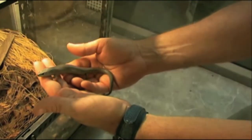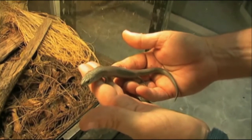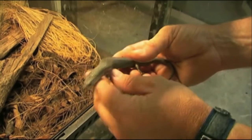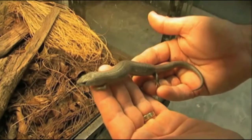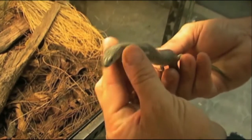This is Cyclodomorphus casuarinae, the she-oak skink, very rare in captivity, very highly sought after. Related to the fairly common pink-tongue skinks. This is adult size, they don't get much bigger than this. Relatively plain on the back, beautifully patterned on the underside.